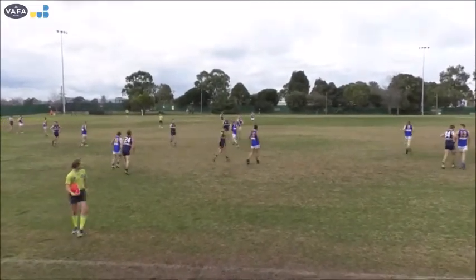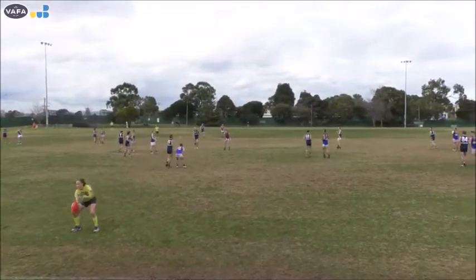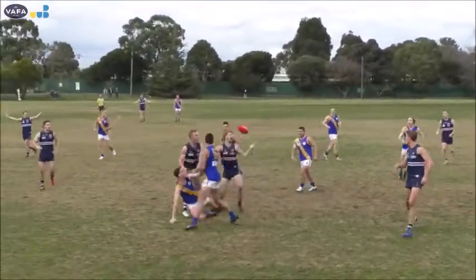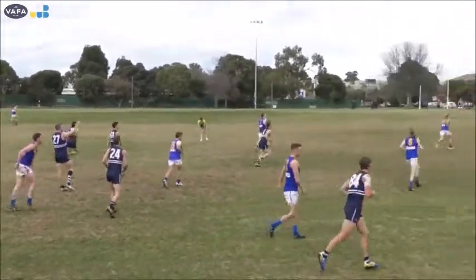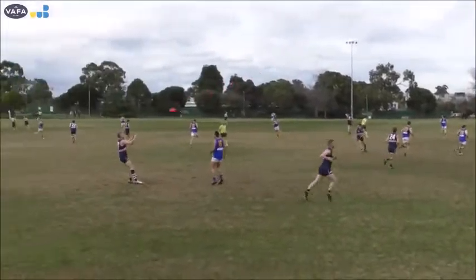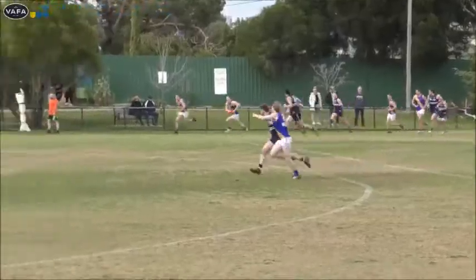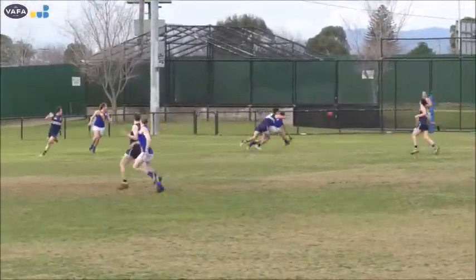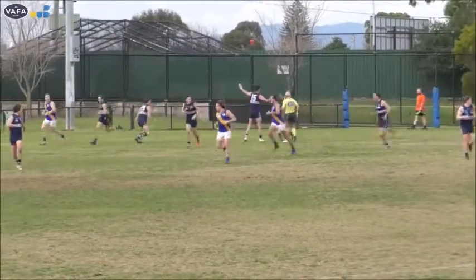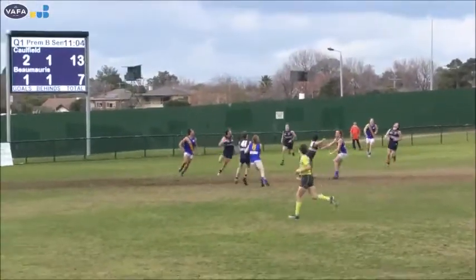Boundary throwing. Reminds the ruckman to hold the metre, which is good. This is where we can get ourselves into trouble with unnecessary communication. No need to call play on here. Free kick paid by Pete. In quickly, taps. Doesn't look back. Keeps the eye on the play with the ball, which is good. Quick handball. Josh has to work really hard to get down there.